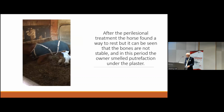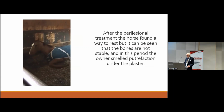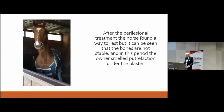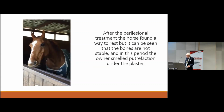After the pre-lesional treatment, the horse found a way to rest, but it can be seen that the bones are not stable. You can see the bone now, it is not stable, look at it. And in this period, the owner smelled putrefaction under the plaster. I don't think this is the correct thing to put the plaster, but the situation, the plaster removed.